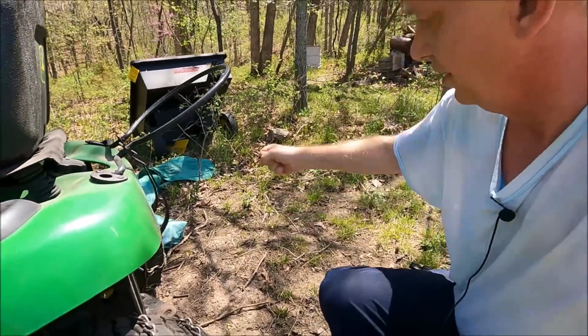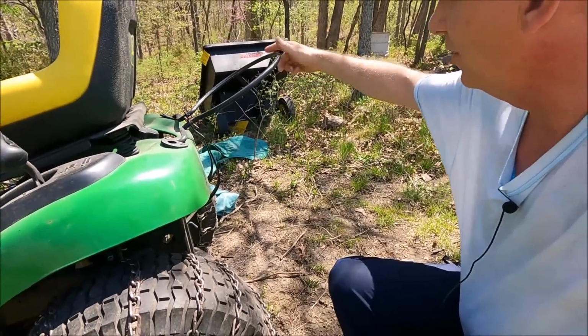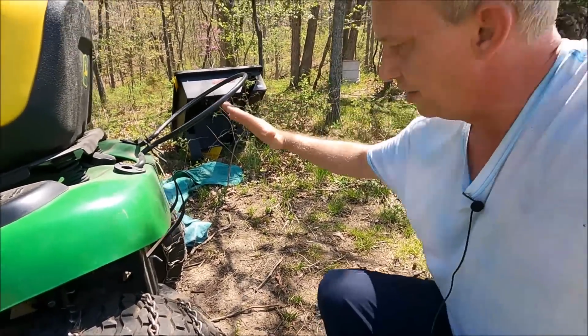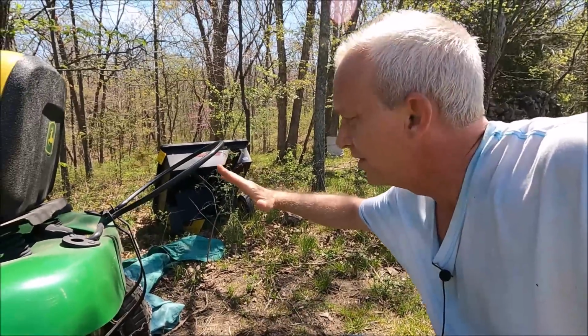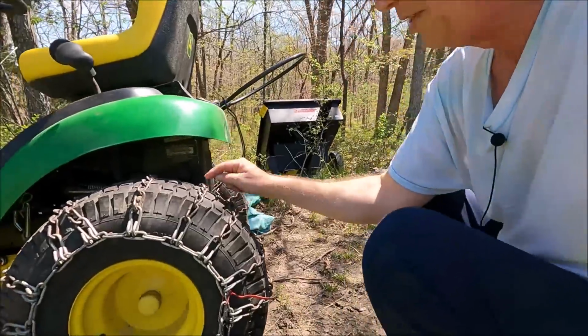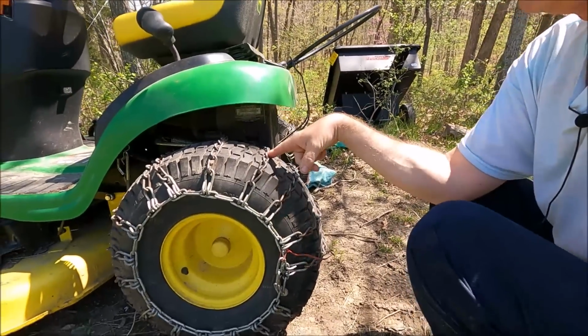So I just lift that log up, that tree, whatever you want to call it, and tie the strap around this. And so now the other side is dragging on the ground. This side's up, and the lawnmower just pulls it right out of the woods. But these chains make all the difference in the world.